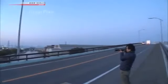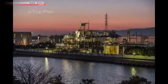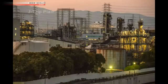He first takes us to a bridge. One point is having the canal in the foreground. The factory lights are beautifully reflected on the water's surface. You have the mountains in the background and the city of Amagasaki below it. So you have the added joy of combining the city and factory scapes.